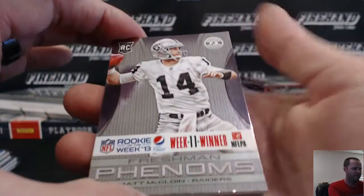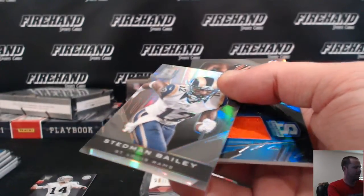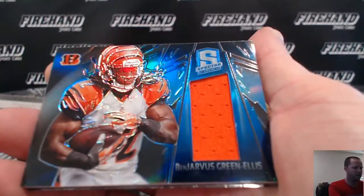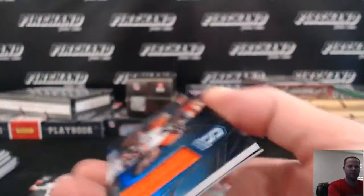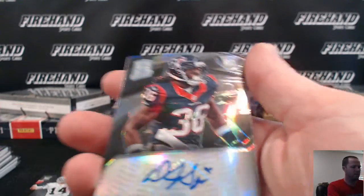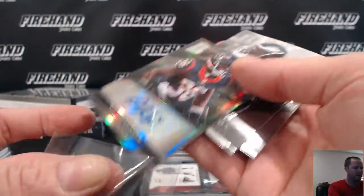Rookie phenom, Matt McGlowan. Stedman Bailey, rookie, numbered out of 99. Ben Jarvis Green Ellis for the Bengals. What are you doing over here? Escape Ranger with Bengals. And DJ Swearinger, rookie auto for the Texans, J-Lo 5.